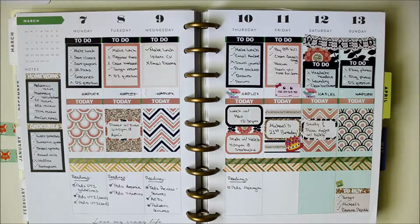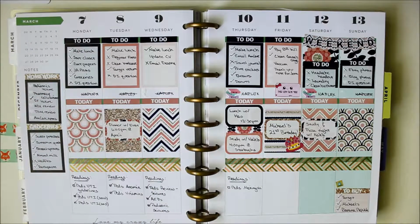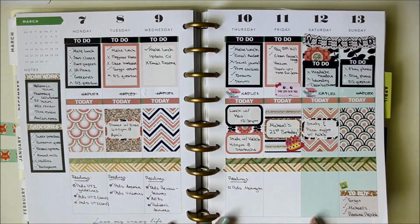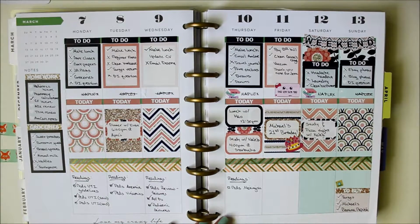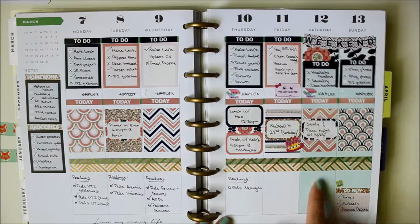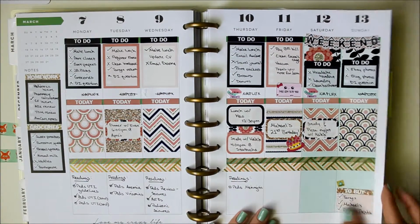But the printable, so this was my first experience using printables. I loved it. Obviously there are some sizing issues that it took a couple tries to work out, but I did really like how this turned out. My issue with this, and kind of my issue going forward with the Happy Planner, is just that the weekend boxes are shaded in. So I felt that that kind of took away from the kit itself.